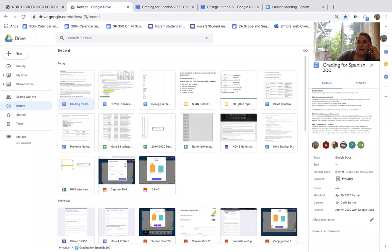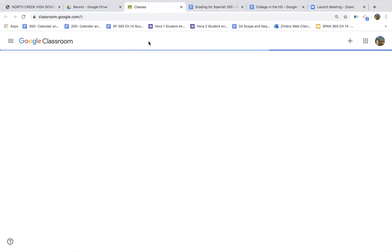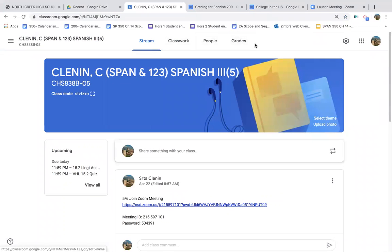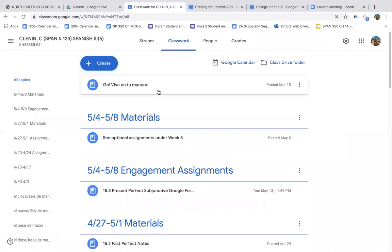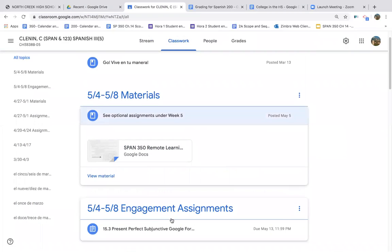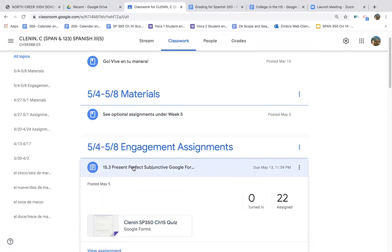If I am in Google Classroom here, for period 5, there is a way you can see your grades. I'm not going to click on this because I don't want everyone to see your grades, but it'll show you what you're missing and your percentage in the class. For example, classwork this week: you have optional assignments on that remote learning doc, links to the VHL, and another engagement assignment you could do, which is a Google Form, and also answering the prompt, which I'm going to present to you at the end of this session.